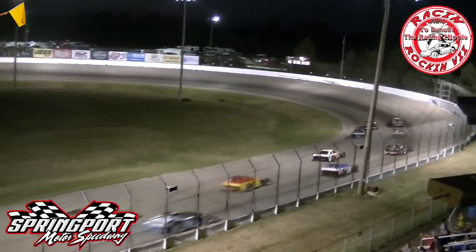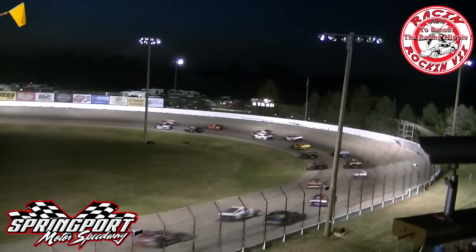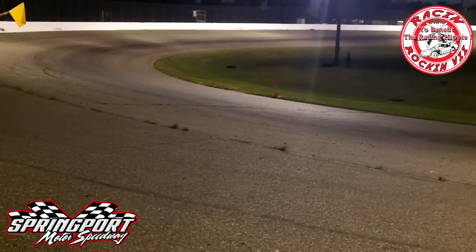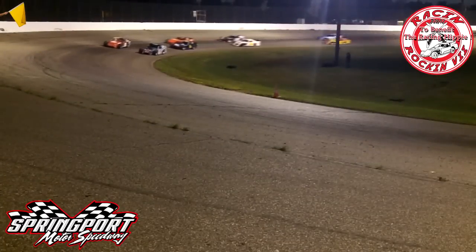Outside of row number 5, in the familiar number 73, the Custom Cut Modified. He's the only person on the property with track championships in 2 different divisions. 2 in the late models, 2 in the modifieds. He's here to win it tonight. Earl the Pearl Miles.